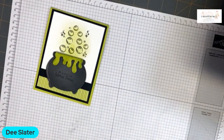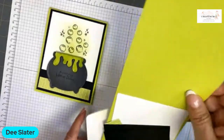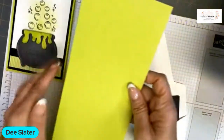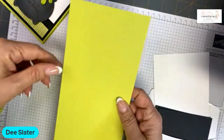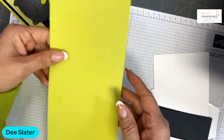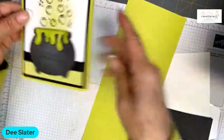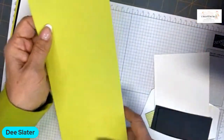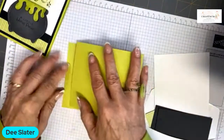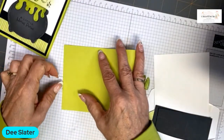So for this card, I'm using Lemon Lime Twist. Again, this is from the Brights Collection cardstock. And to kind of mix it up a little bit, I have this cut going the other way so that it opens up and down instead of side by side. So to have it go this orientation, 4 1/4 by 11. So that's going to be our card base. Go ahead and put that down.